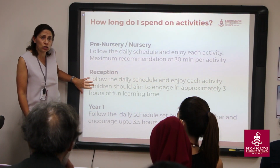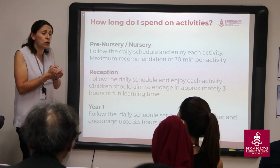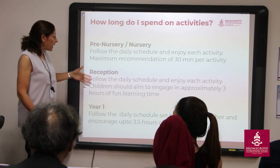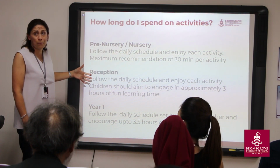Remember, the reception children do need to continue their one-to-one reading. If you are able to sit with them and let them read with you. If you struggle to read in English, please use book club, okay?